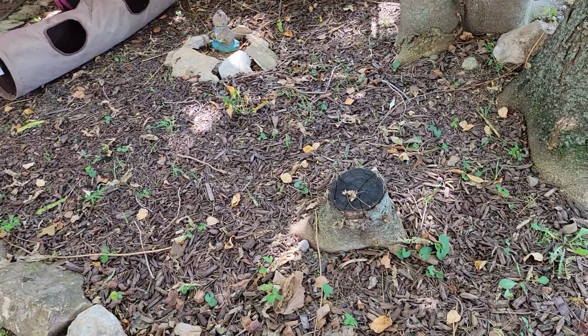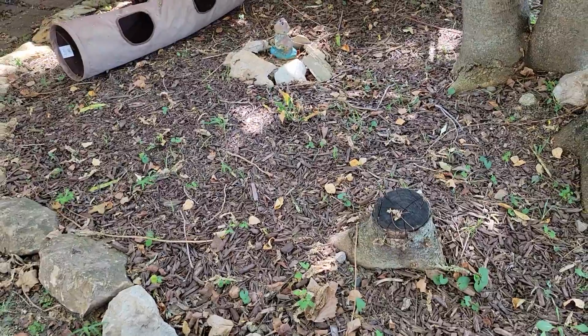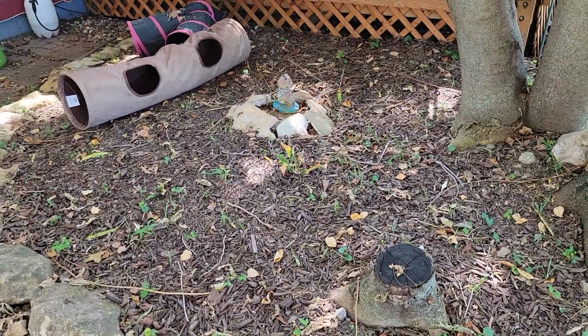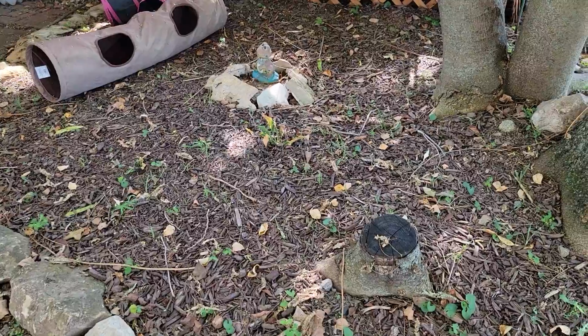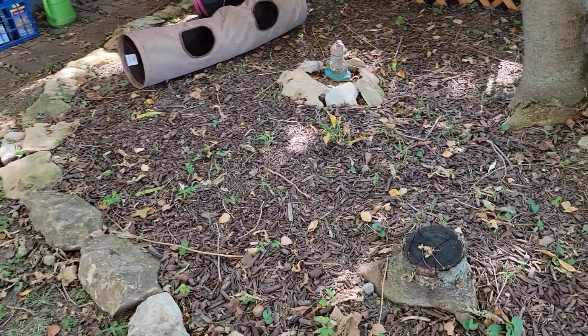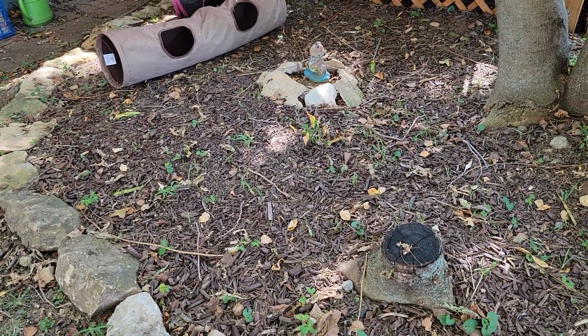But this used to be our pond, and we filled it in. We had the pond for several years. I mean, it was so serene. I loved it. It had a fountain. My husband had an old waterbed when he first made it, like, I don't know, 20 years ago or more.